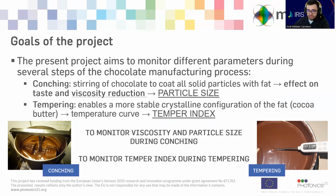During the conching process, all solid particles are coated with the fat from cocoa butter and evenly mixed through the matrix, which changes the flavor profile of chocolate. Moreover, a viscosity reduction is achieved thanks to the friction generated and the increase in temperature during the process. For this reason, particle size and viscosity are important parameters to be evaluated.